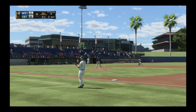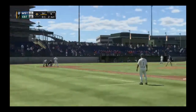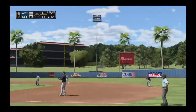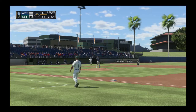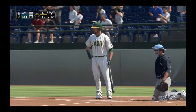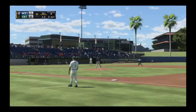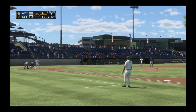Drops in a strike to start the at-bat, 0-1. Now a 58-foot curveball that misses for a ball. Let her rip right here. Here's a called strike on the curveball, 1-2. Still no fastballs in the at-bat. It's been all off speed. That's definitely by design. He's such a good fastball hitter. You don't want to give in to his strength.